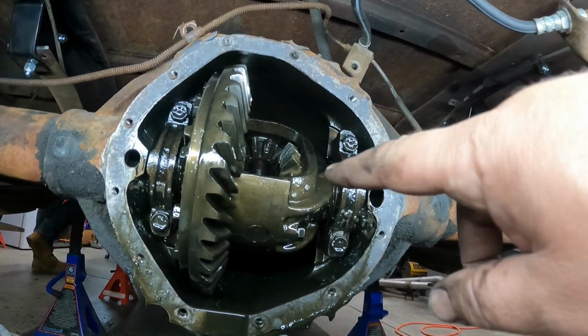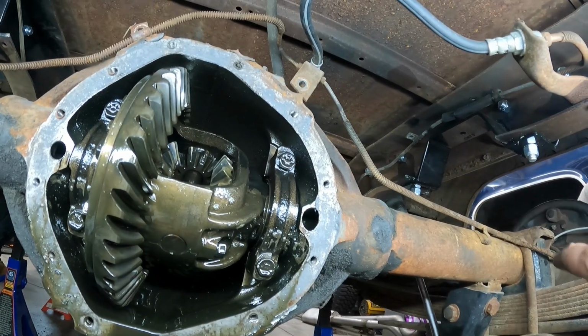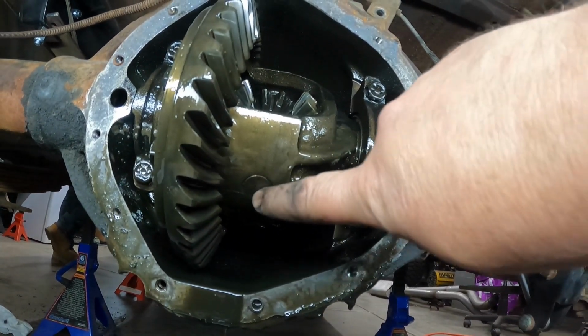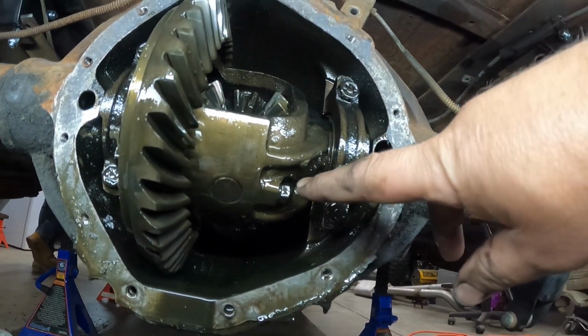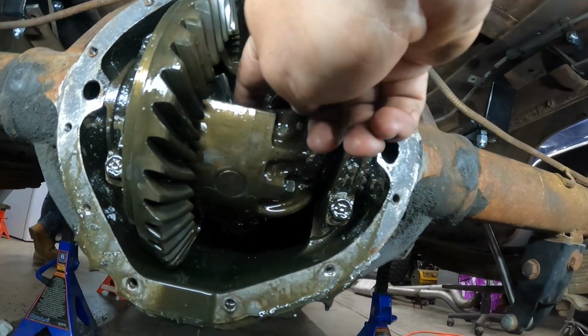Alright, so we got the diff cover off, and we got to pull the axle out so we can get to that axle seal on that side. So I got to pull this retainer bolt right here, which then will allow this pin to come out. I don't know the technical terms for all these things. I just know how it works. So pull this bolt, drop this pin. That'll get this pin out of the way.